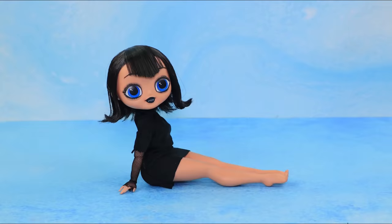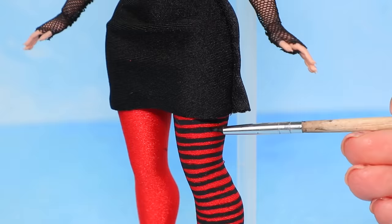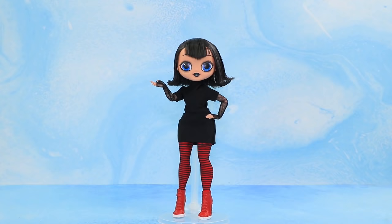What about stockings? Be patient. Here they are. We just need to add a design. We'll need a thinner brush. I love it. Put the shoes on. Mavis, you look amazing. Thanks, but I have to go.